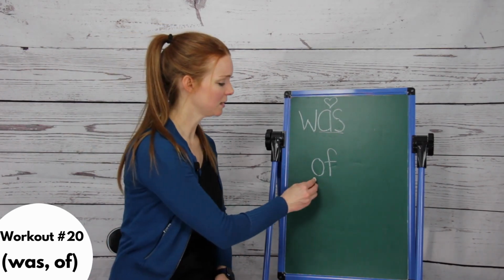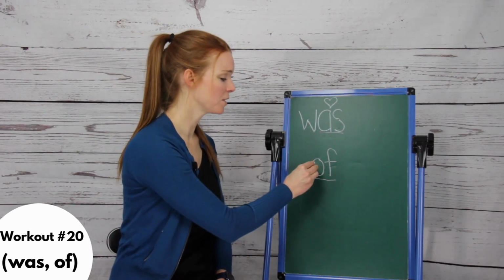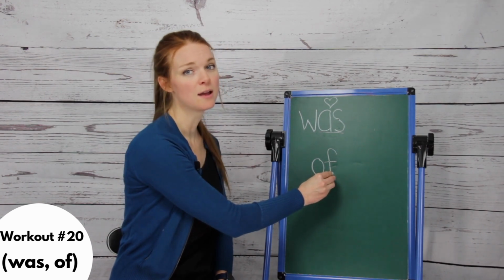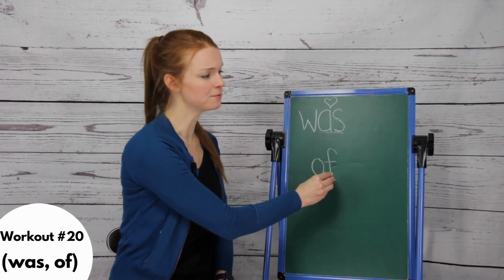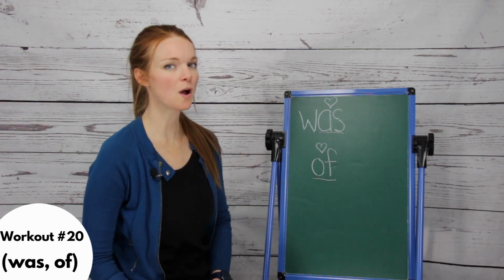Now I'm going to put a line under both of those because neither one of those are in the word of. We don't hear an o in of, and we don't hear a f in of. We hear a v. So I'm going to go ahead and put a heart above that one as well. Those are both heart words.